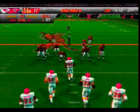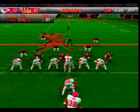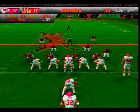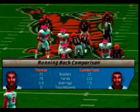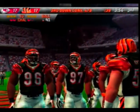Ball on their own 37. Ball on the 37-yard line. Watch a man. Clear! Clear! The backs are lined up in an eye. Nichols with a man in motion. It's on! There we go, baby, rock and roll! Watch the snap! Gives it to the halfback, shakes off the tackle. Russell comes up to make the play at the 41-yard line. Thomas busted through for a few tough yards.